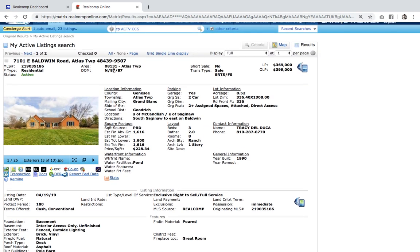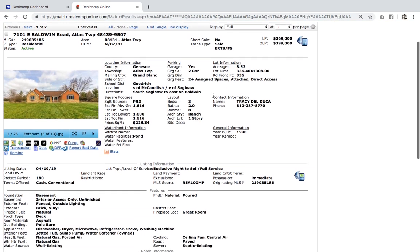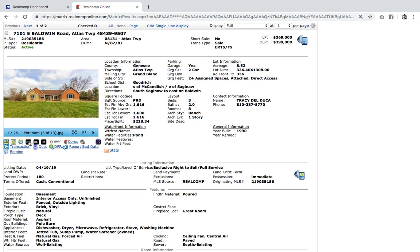So this one's 87 days that you guys are interested in. Started at 399 down to 369. In my opinion, still, just on paper, I don't care if it has a barn and a pond. That's still a lot for a 1,600 square foot house. I'm thinking more like 330 right off the top of my head. But let's see what we got working here public records wise.